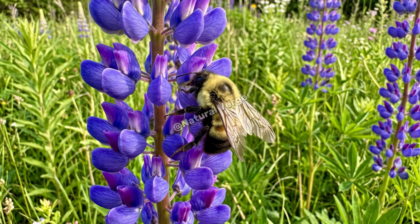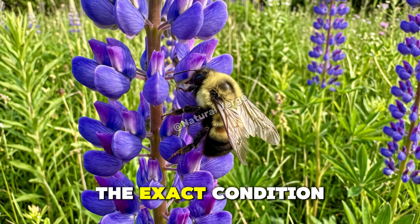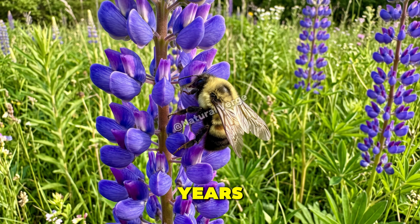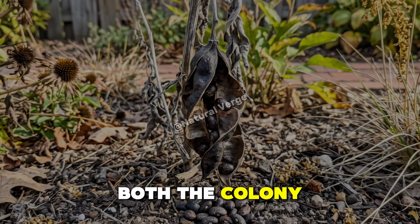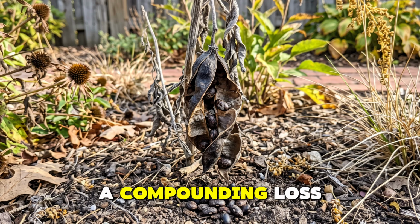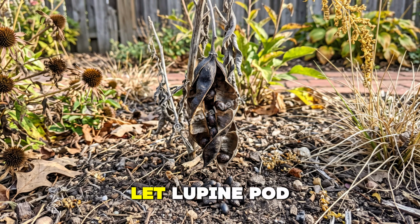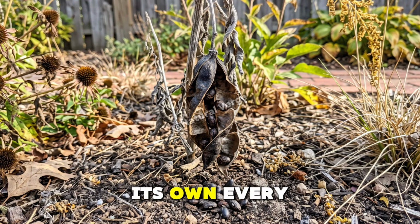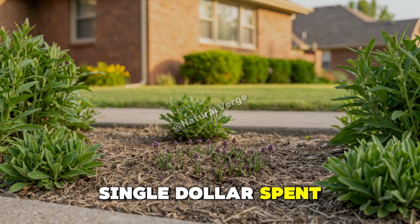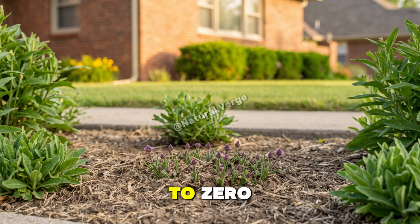Most American growers plant lupine in rich amended beds, the exact condition that suppresses reseeding and shortens the plant's lifespan by 2 to 3 years. That mistake cost them both the colony expansion and the soil building benefits simultaneously, a compounding loss most never trace back to a single planting decision. Let lupine pod and shatter on its own every August, and the colony doubles without a single dollar spent. Dead pod it early, and you have reset the investment clock back to 0.